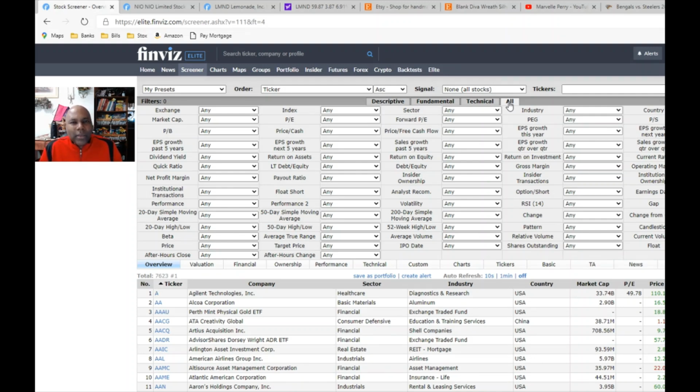Now, like I said before, I hope you got your piggy bank near you. If you got your piggy bank near you, get your hammer and break the piggy bank, because the scan that I'm going to show you will find stocks that do not, and I say again, do not cost a lot per share.